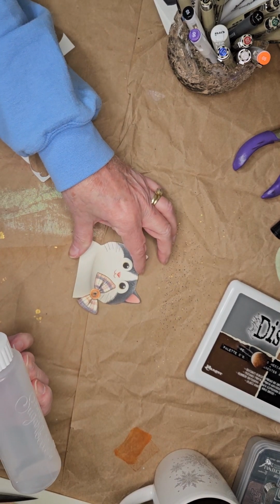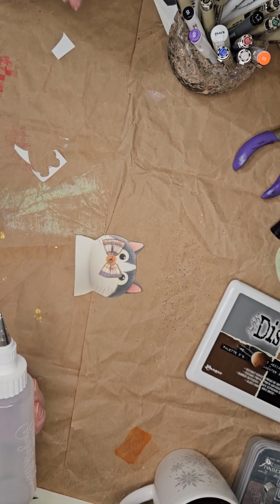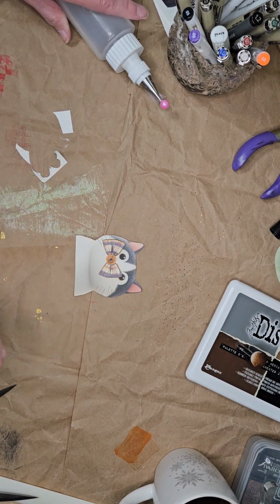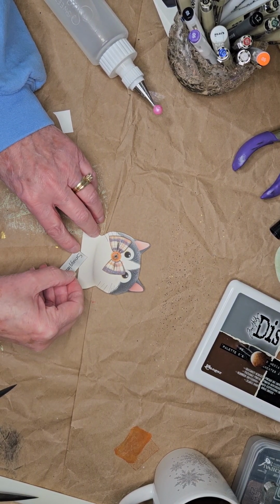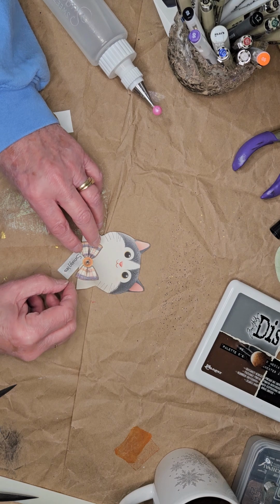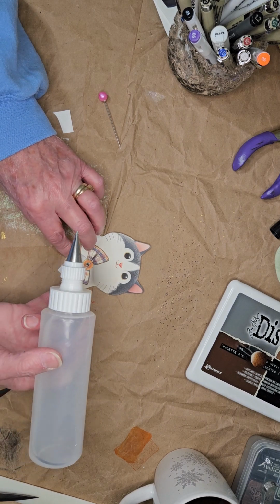Okay, let me make sure you can see what I'm doing here with our little kitty cat. Uh-oh, I lost it. Where did it go? Oh, man. Oh, there it is. I found it. Okay, I think that goes there. And this little bow tie goes there. Okay. So I'm going to leave that right there.